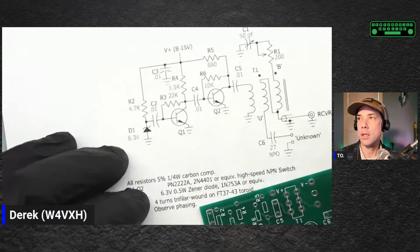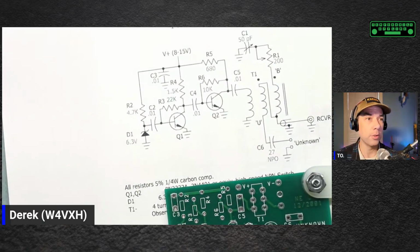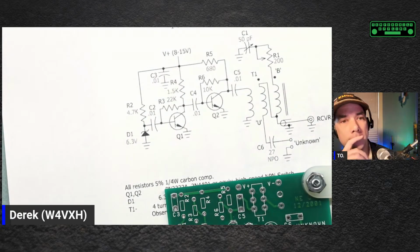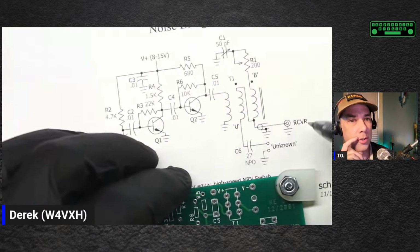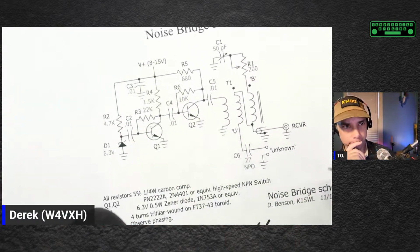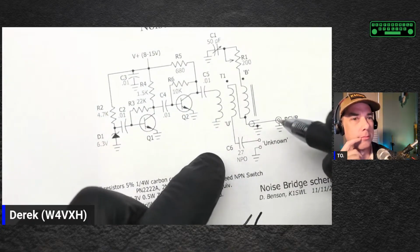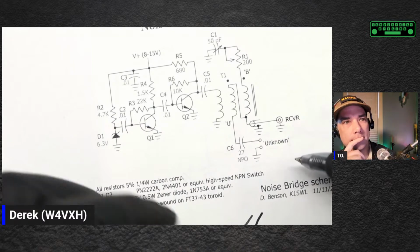Well, heck, I guess. Let's see. It looks exactly like it, if you look at the circuit board below. Okay. Yeah. So, board featured in 2002 March QST. Nice. So I'm going to find out who K1SWL is. Noise Bridge. Mr. Benson. So, yes, David Benson. Is it David?